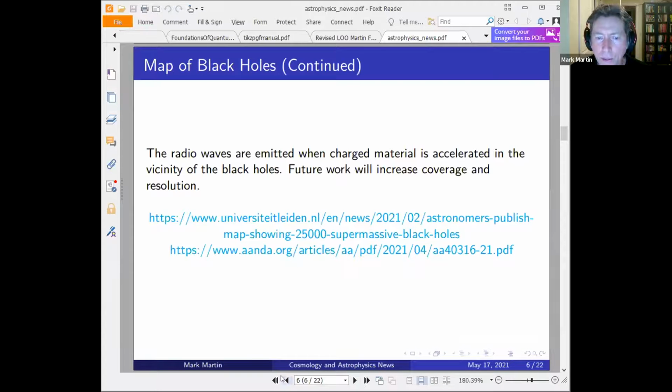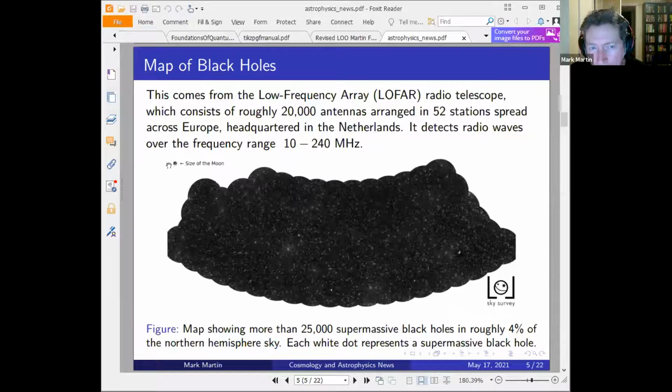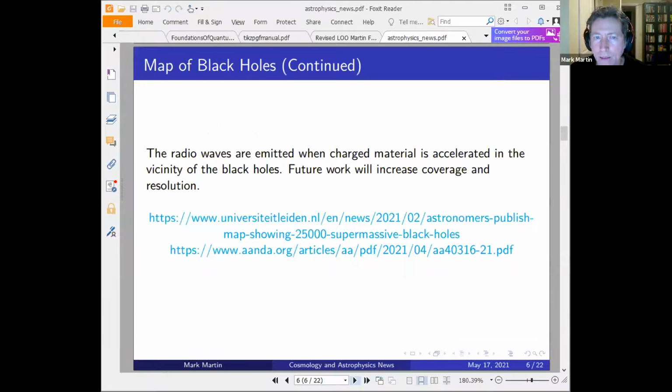Oh, and just for comparison too, they have a little image that shows the size of the full moon. So this is about half a degree across right here. And again, my slides have the references in case you want to check them out yourself.